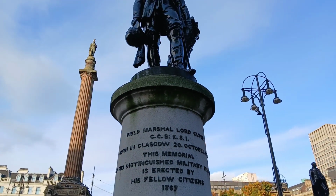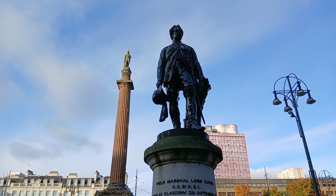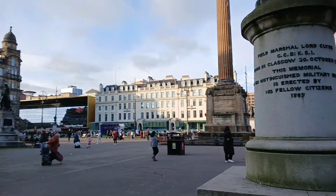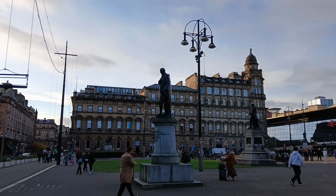I'll try and get a right good look at him. There we go. There he is. Lord Clyde. I think the River Clyde might have been named after him, and there's another guy over there. That's the guy we were at before. Let me zoom in on him.